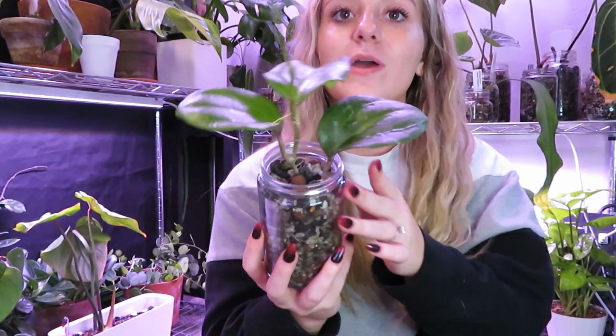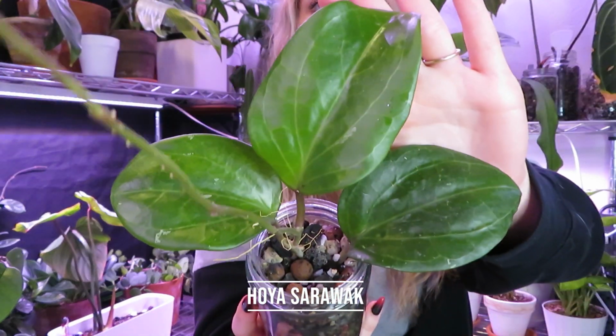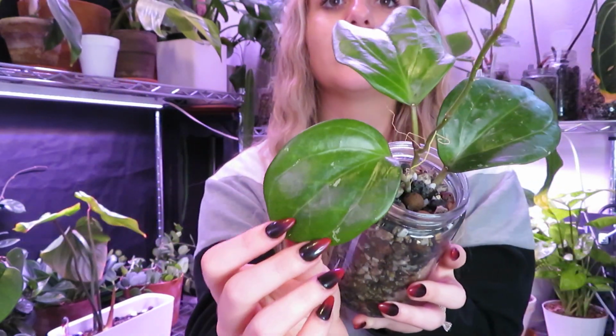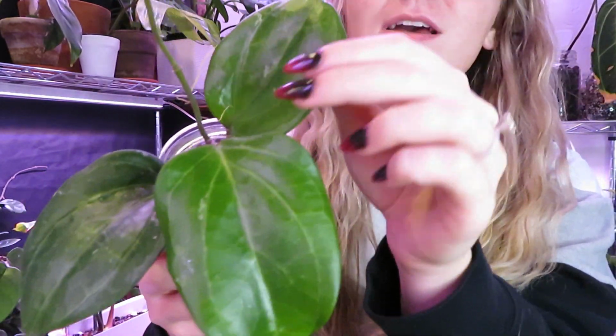Next, I got this from the same seller. These 2 I got from a local seller here in Oklahoma. This is a Hoya Sarawak. I'm not sure if it's cream or if it's pink, or I don't know. Again, it is rooted, just like I think most of them are rooted. Just a couple are unrooted cuttings. But yeah, this is the Hoya Sarawak.